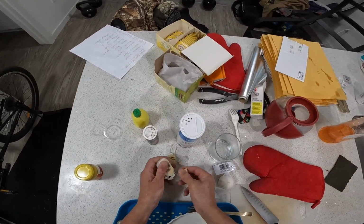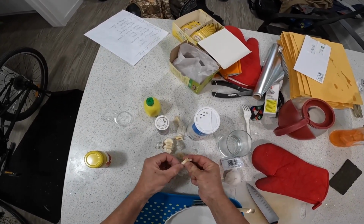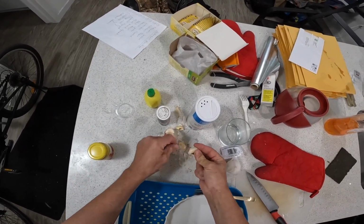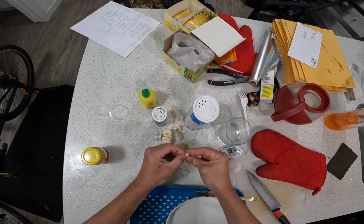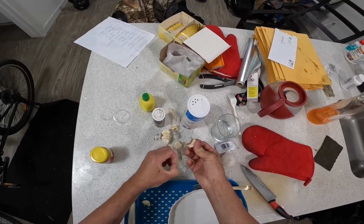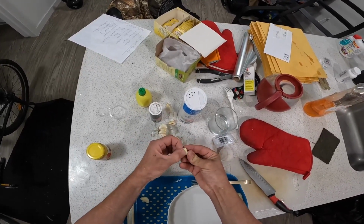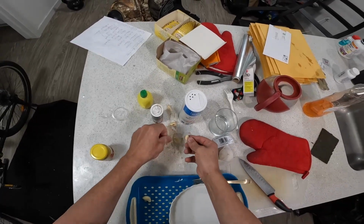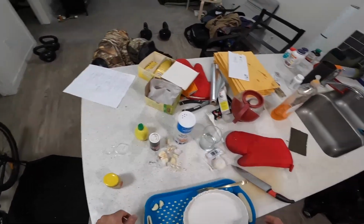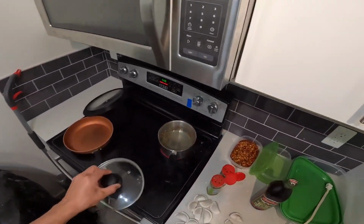And then I'm gonna add a couple of heads of garlic, which is good for your blood pressure. I'm gonna clean up this mess later. And I used hot water so that it boils quicker.